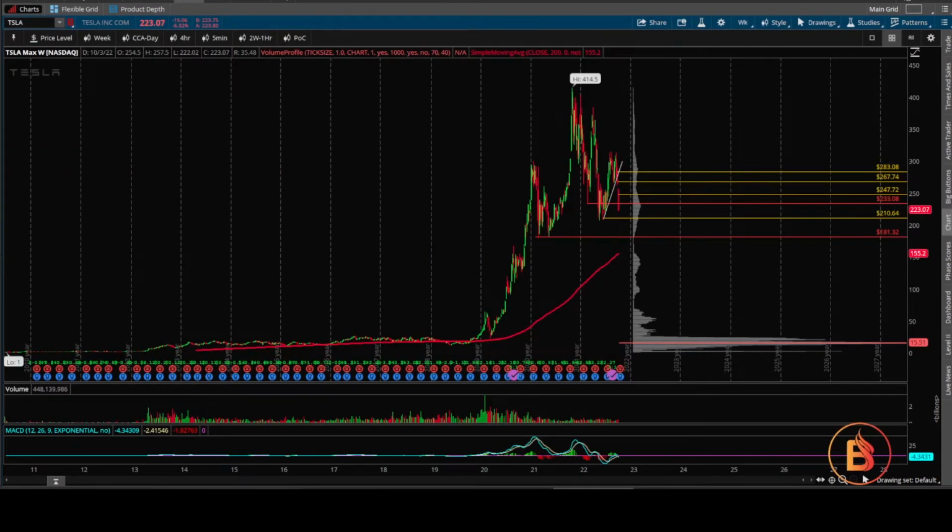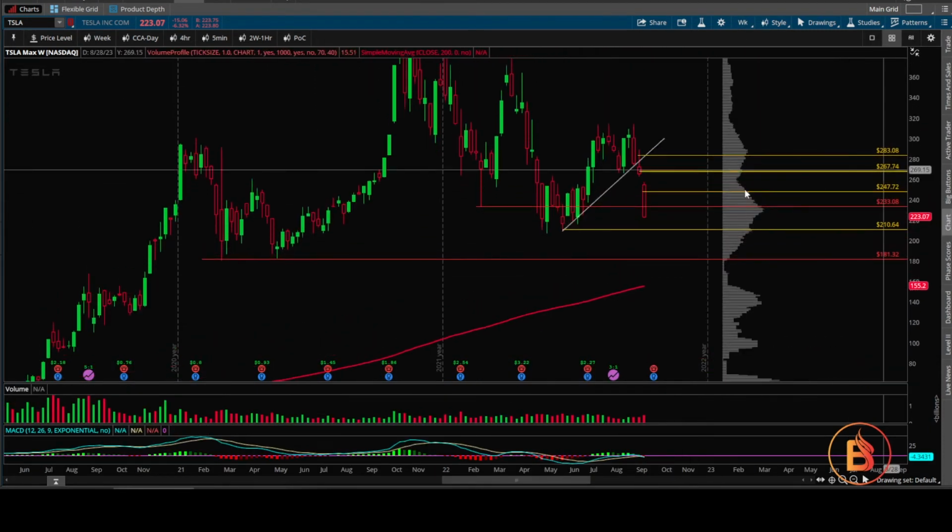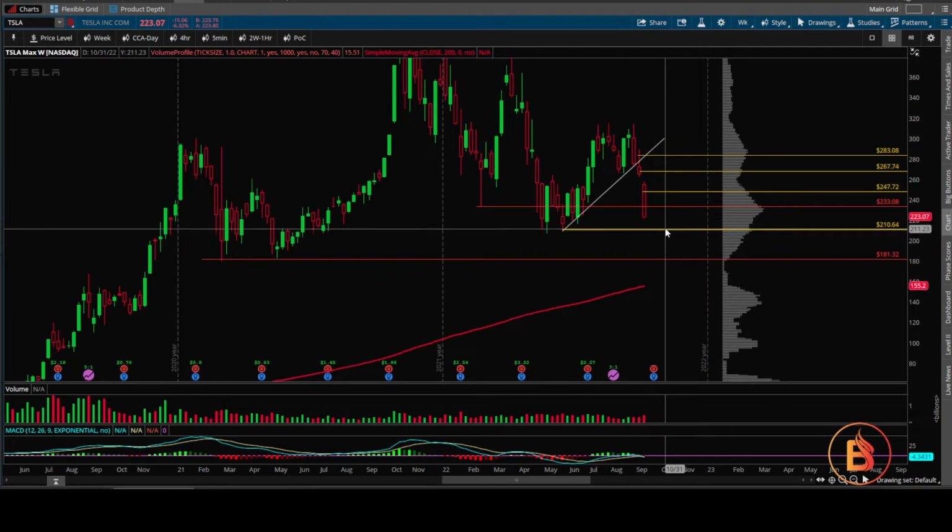All right, up next is Tesla, ticker symbol TSLA, and here I have it pulled up on the weekly chart. I have it on the weekly chart so you can see how large this weekly sell-off candle was.